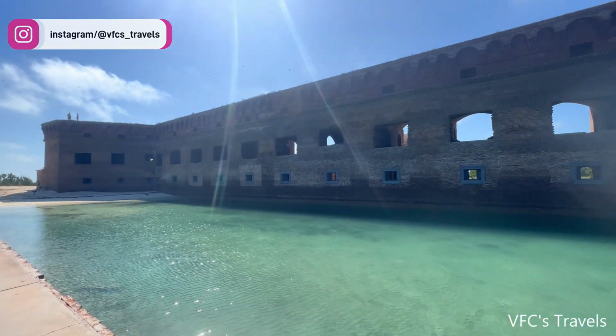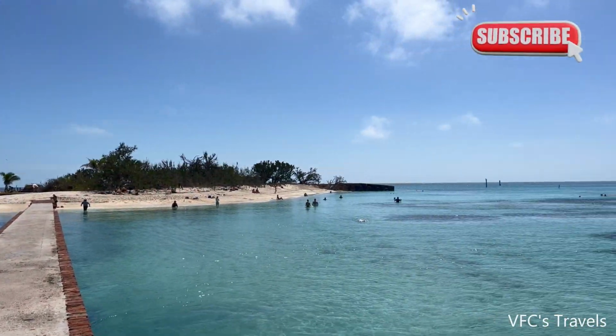But after that, you can walk the seawall around the fort. I feel like an amateur. I forgot my hair gel. Fucking mess of that shit. Definitely an amateur move on VFC's part.